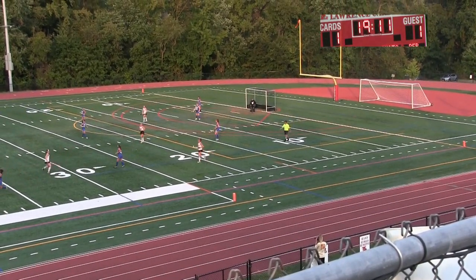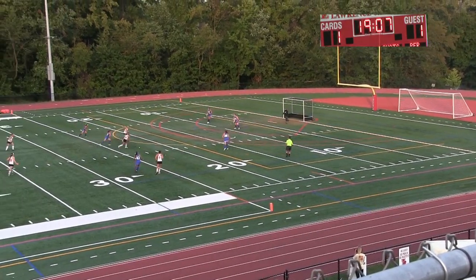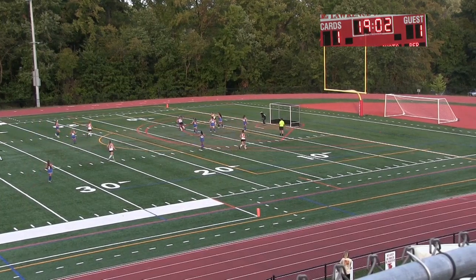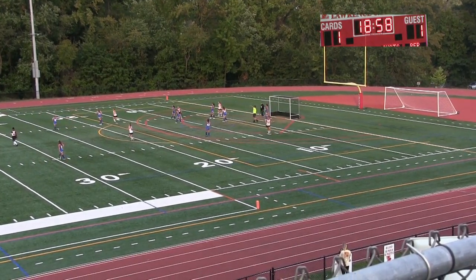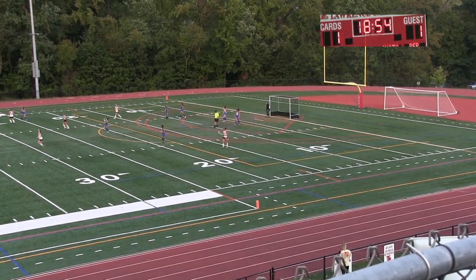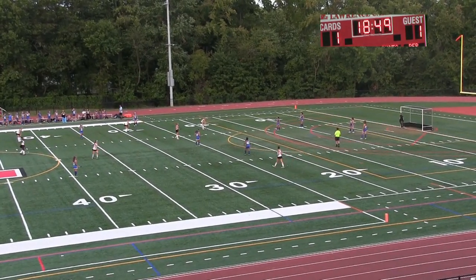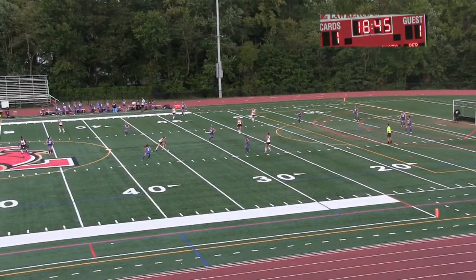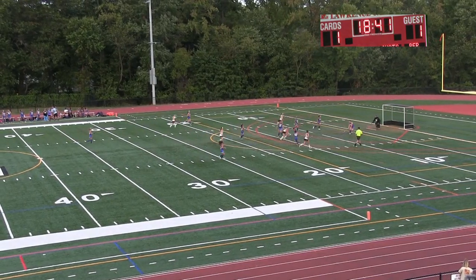Here's the hit by Hightstown. Stopped by Lawrence, and now another drive down the middle. Couldn't get the shot off. This time it'll be a Hightstown ball. Hightstown puts the ball back in play. Right to Lawrence. Lawrence sending it back down towards the Hightstown goal.